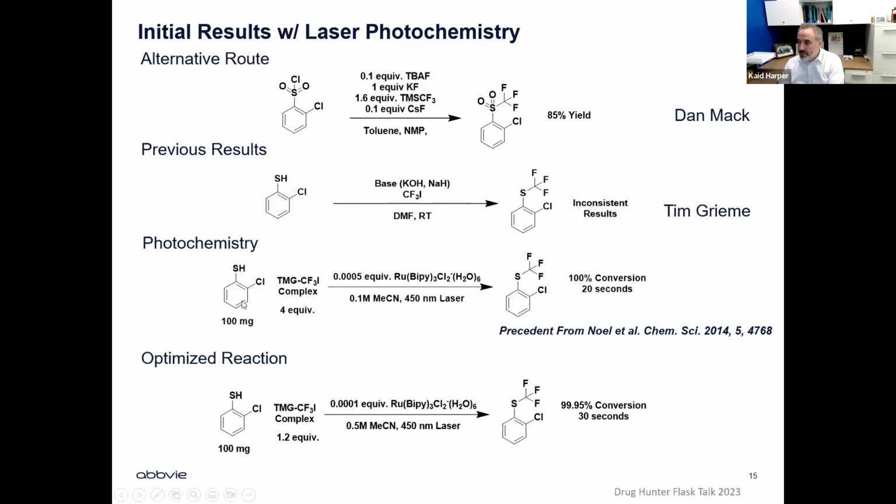And we'd done some investigation. My colleague Tim Greamy had been investigating this chemistry, and what we found just through the literature search is almost identical conditions have been reported by Tim Noel's lab a few years prior, where they're using CF3I, which is our desired CF3 source for this chemistry, Ru(bpy), in pretty direct conditions. And so I took that, I evaluated it with the laser setup that we had in lab, came back after 10 minutes, it was done, set it up again, came back after 1 minute, it was done. This reaction is done in 20 seconds, as close as we could estimate with the initial laser setup that we had.